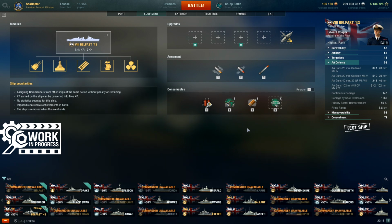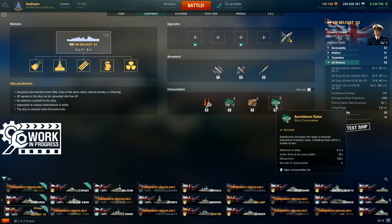Yes, she has very, very good detection. Yes, if you have radar charges left, you can counter detect destroyers that are spotting you. But if you're spotted by planes and the battleships, Thunderers and Yamatos are throwing shells at you and everything, this can get dirty in a hurry.